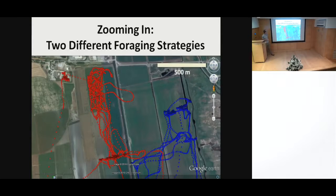For example, this is an example of 2 barn owls hunting. They are very close to each other, and you can see completely different behaviors. The blue one has found a perch, maybe an overhead irrigation line, so it's standing on the perch and then flying out to hunt. The other one has found a field that apparently had a lot of rodents or some other prey, but no perch point. There was nothing to stand on, so it kept flying, stitching back and forth, and you can see the boundaries of this agricultural field really fantastically.